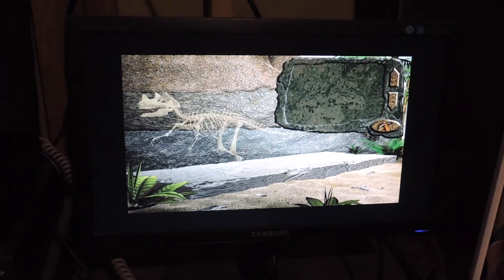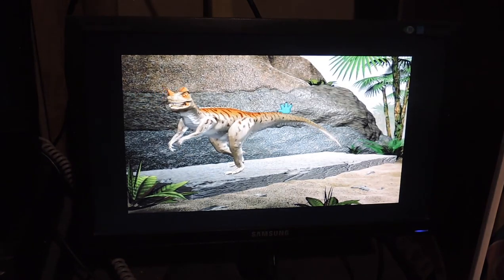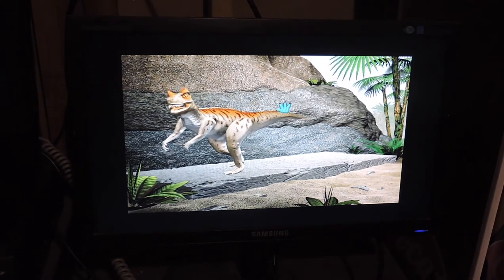This dinosaur, let's see what it is. It has a spiked horn on the top. Definitely looks like the Indoraptor from Jurassic World Fallen Kingdom. Way to build those bones! Ceratosaurus. Never heard of that dinosaur before. First time I ever heard of it.